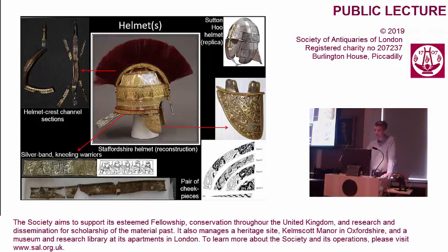The surviving structural parts illustrated here include a two-section helmet crest, as well as a pair of silver gilt cast cheek pieces, both of which are decorated again with complex animal art of Salin Style II. Little animals that can just about be made out, as well as parts of serpents. And then around the cap, at the bottom of the helmet cap, we had a silver band that held a silver gilt sheet showing a procession of running or kneeling warriors.